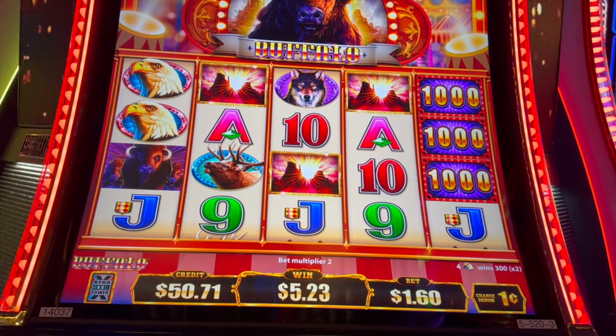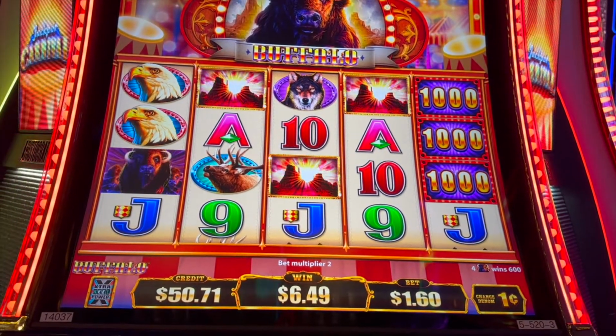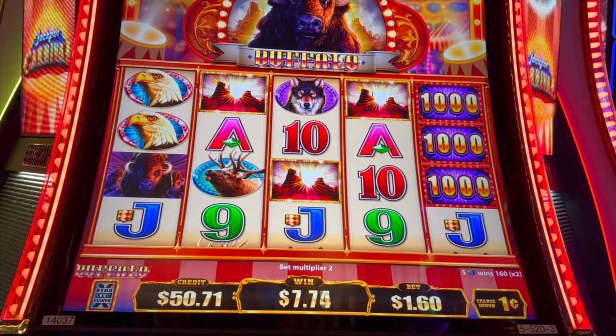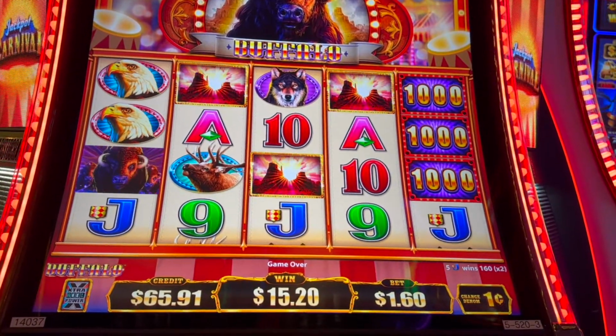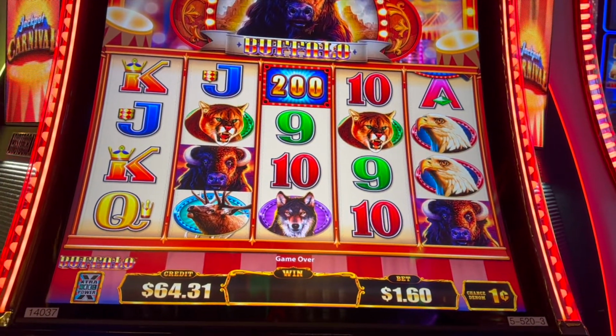Now I started with $40, so I'm going to see if I can go ahead and double that and cash out with 40 or more. Actually, it would be 80 or more that will cash out, hopefully. Let's see what happens. We're at $65.91. Big money.